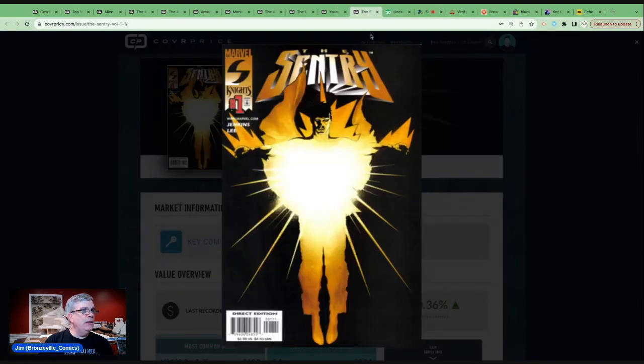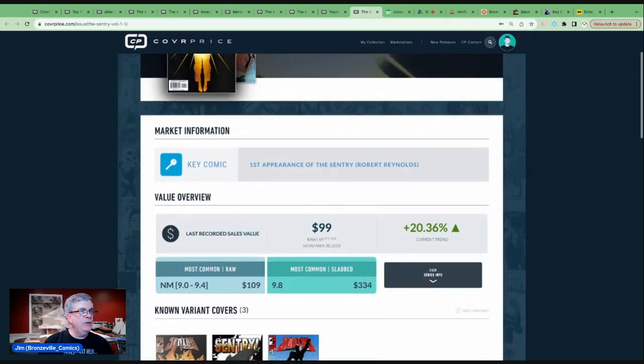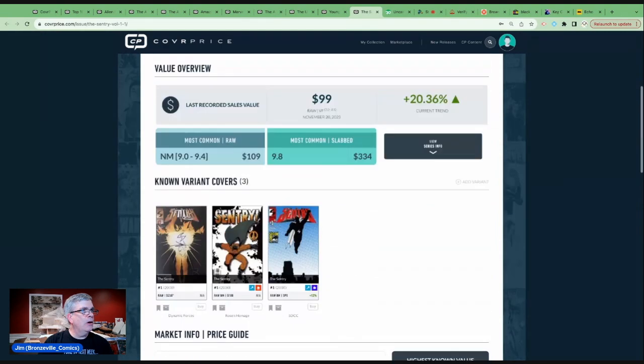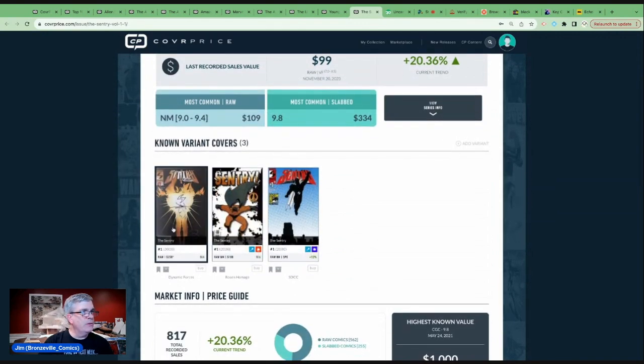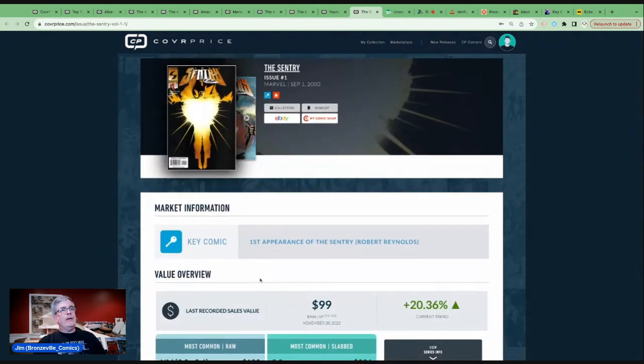And it is Sentry number 1. This is from September of 2000, the first appearance of Sentry, Robert Reynolds. And of course, rumors persisting that in the Thunderbolts movie, Sentry will be played by Stephen Yeun. There are some variant covers to this that are all fairly expensive. The Dynamic Forces is about 2.5 times. You've got the San Diego Comic-Con exclusive. But let's focus. Even a 9.0 selling for over $100 for a fairly modern book, a 2000s book.